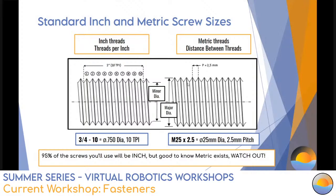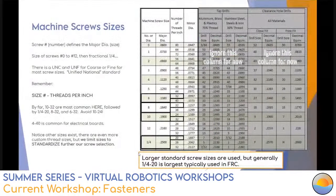On a metric size, you'd actually describe it by the distance between a thread, and then you start off with the major diameter by measuring the diameter of the screw, the outside of the screw thread, and that's the major diameter. So if this was 3/4 of an inch and 10 threads per inch, that's a 3/4 10. On a metric, it'd be an M25 by 2.5. A little bit very different than how you would express it on an inch thread. But don't worry, 95% of the screws you'll ever use here are inch. But good to know that the metrics exist, so watch out for those.